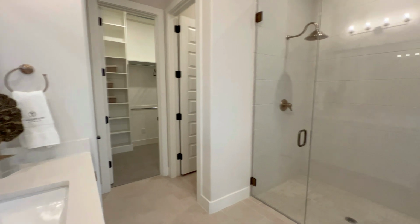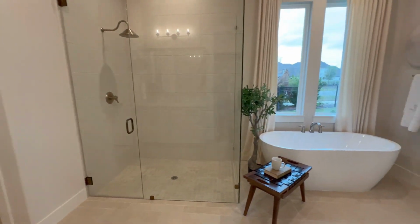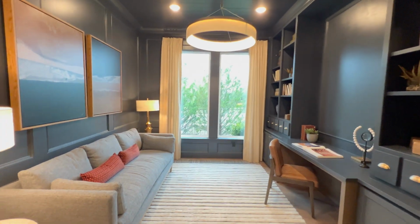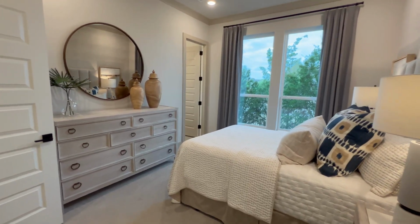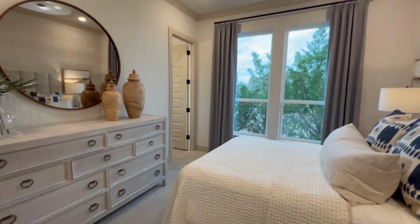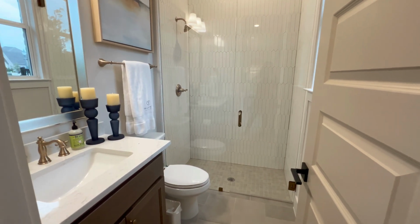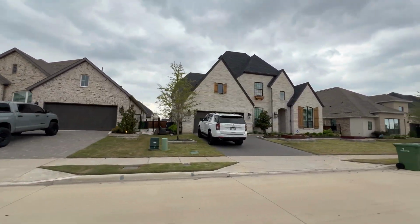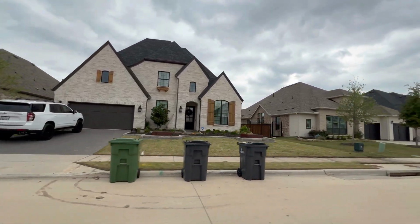And if you love tennis, you're not going to have to travel far to practice, because very close to Lakewood at Brook Hollow is a public park with a children's playground and a future tennis court for residential use. So home prices in the neighborhood are going to range anywhere from $800,000 all the way up to a little over $1 million. If you have questions, let me know.